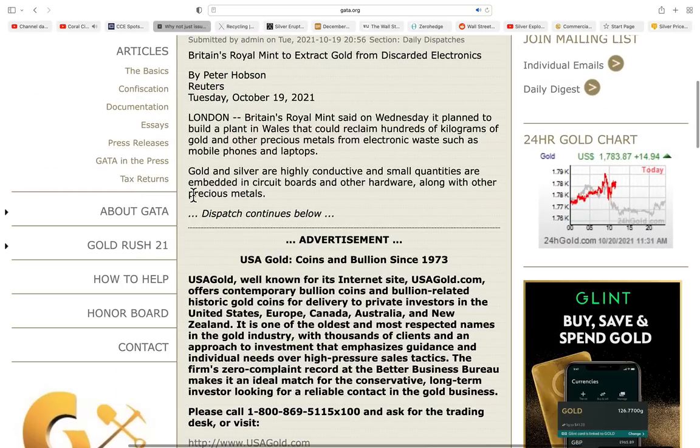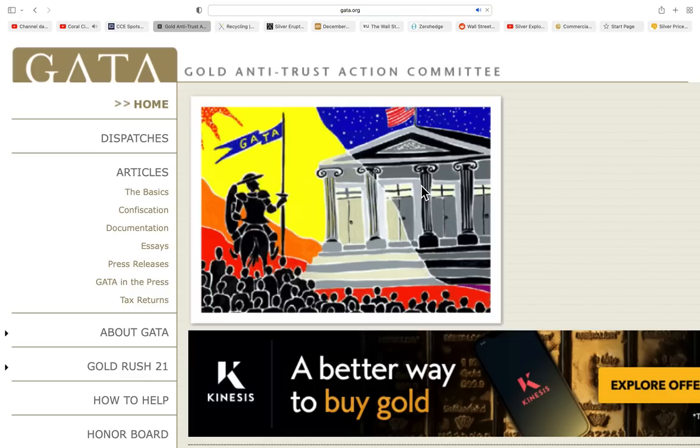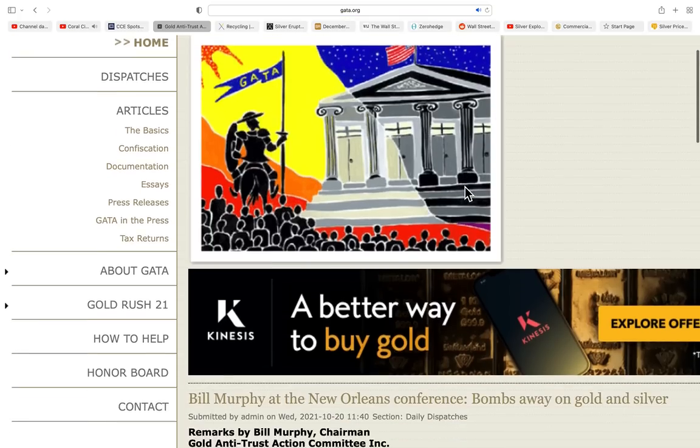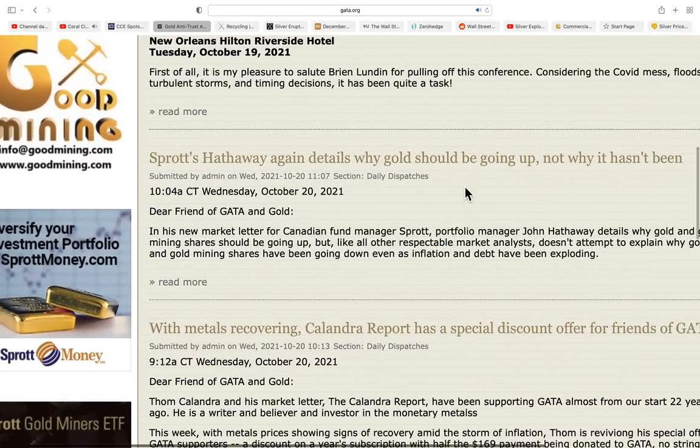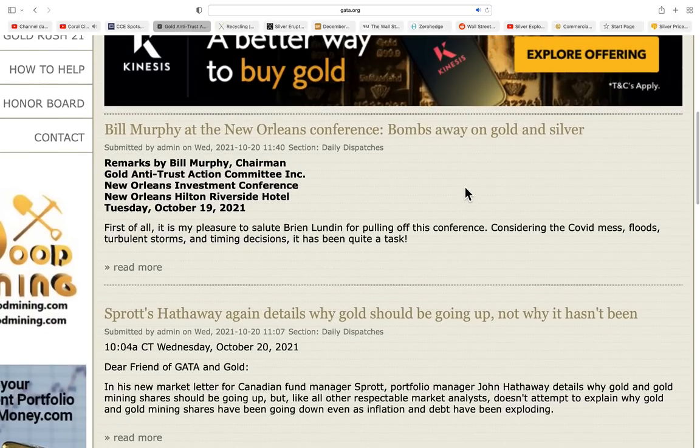Let's see what else is in GATA.org here. I didn't really get a chance to look too much. I've been playing with this new machine here and trying to figure out how to get it to work. Again, I hope the sound and the picture are not too bad, folks. I'll get it wired in here eventually.